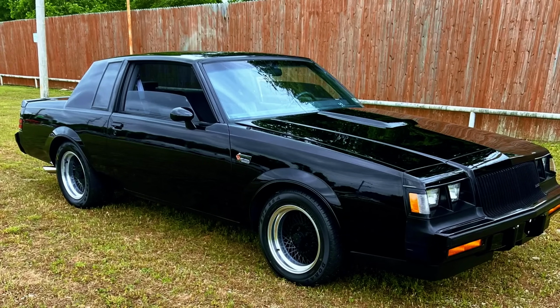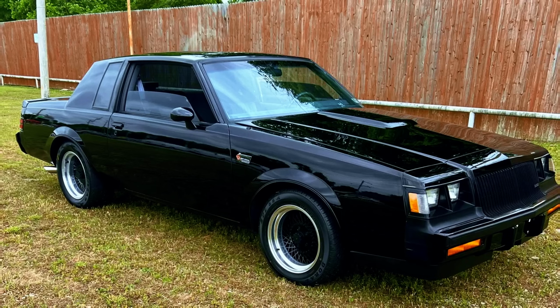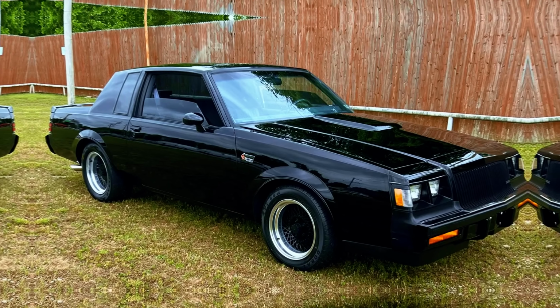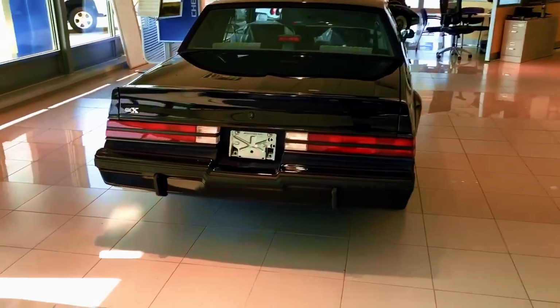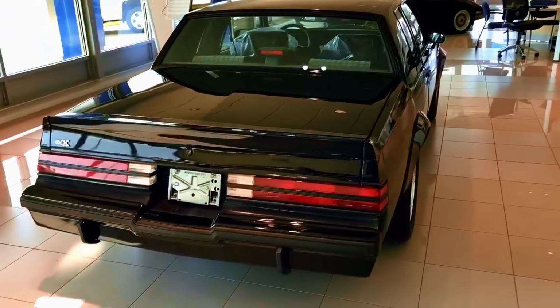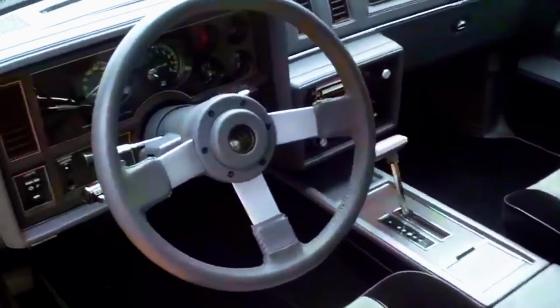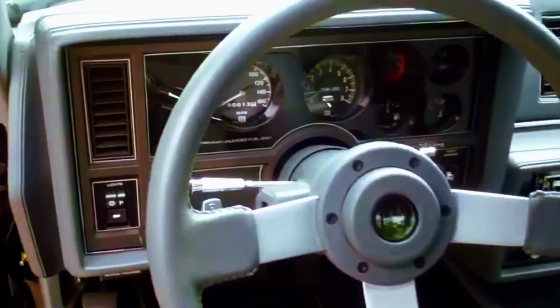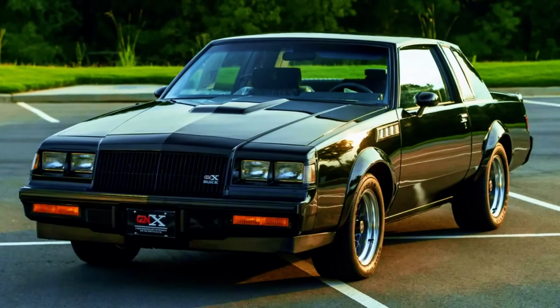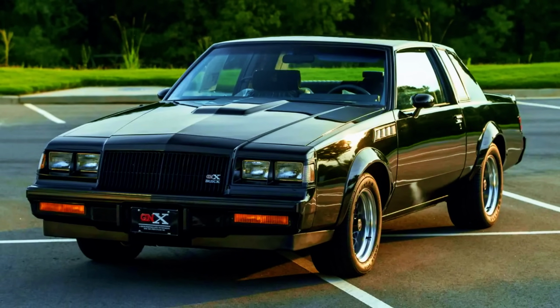It signaled the end of an era, the last rear-wheel drive performance car from Buick, and arguably the last true American muscle car before the front-wheel drive, emissions-controlled 1990s took over. In a way, the GNX was too good. It outperformed the Corvette at a lower price, and that didn't sit well inside GM.